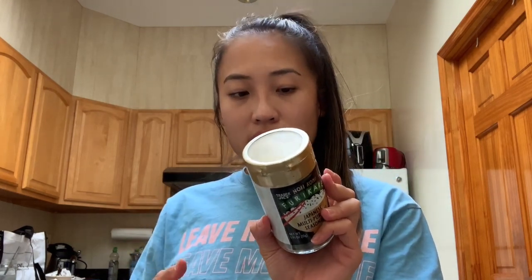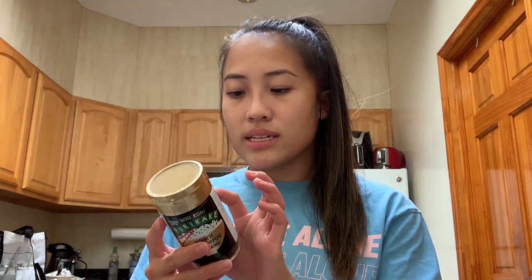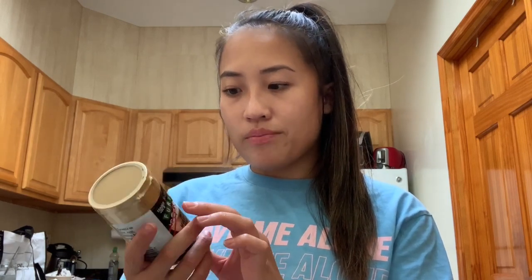I saw this furikake. I don't really know how to say that correctly. Japanese multi-purpose seasoning. This has white sesame seeds, black sesame seeds, nori, salt, and kelp powder. One tablespoon of this is 25 calories, 1.5 grams of fat, 1 carb, and also 1 gram of fiber, so 0 net carbs, I think, and then 1 gram of protein. This just sounded like a really delicious, easy way to add that Japanese flavor to a big bowl of veggies, so I just had to pick it up.